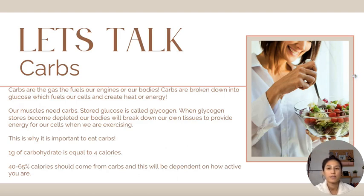So let's talk carbs. Carbs are the gas that fuels our engines, or our bodies. When they're eaten, they get broken down into glucose, which fuels our cells or creates heat or energy in our cells. So our muscles need carbs. They're stored as glucose, which is called glycogen, and when the glycogen stores get depleted, our bodies will break down our own tissues to provide energy for our cells when we are exercising.